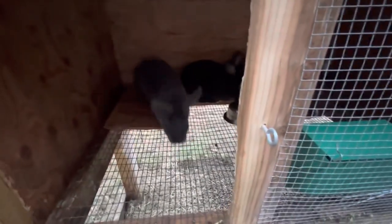But these are my grow outs, the ones I'm processing this weekend. Let me show you how big they've gotten. So it's a little dark and I still need to do my rounds. I just got home from work, so I need to go around and give them water for a second time today. And it's a little dark, but as you can see, they're pretty big.